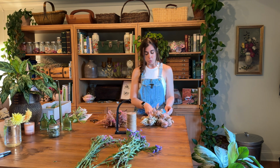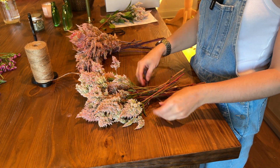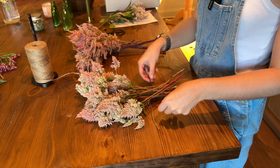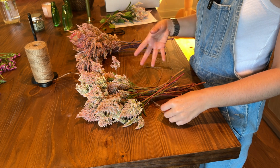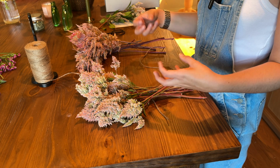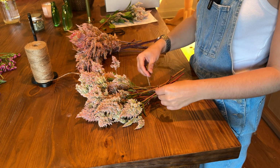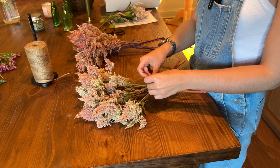And now this is where we don't get technical at all. I just kind of found what has worked for me over the years. But actually, let me take you closer so you can see how I tie these. So what I found works, because as flowers dry, the stems, well, the whole plant will get a little bit smaller. So I know a lot of people use rubber bands because those will be a little bit more flexible and shrink as the flowers shrink. But this way, I've found has kept them together even after they dried.